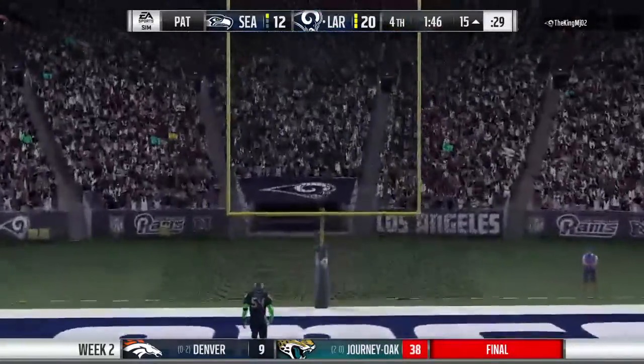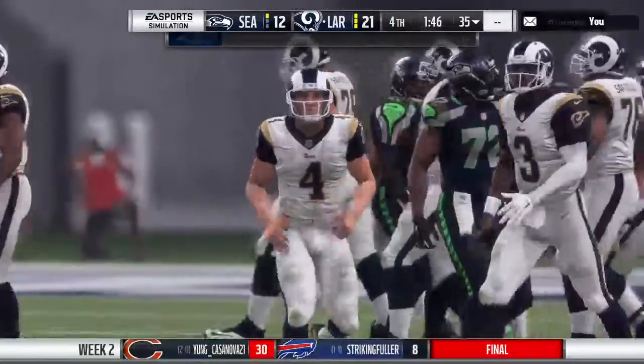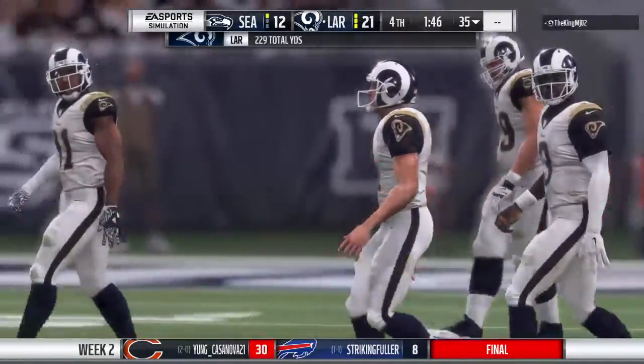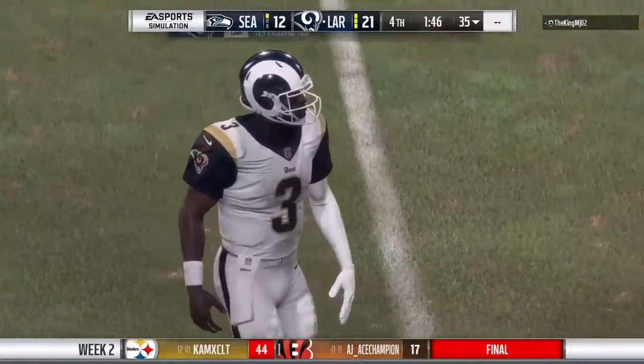And you remember the good old days when the 49ers were riding roughshod in the league? They use their fullback in pass plays all the time. Roger Craig, Tom Rathman, those guys were terrific at running these types of plays.